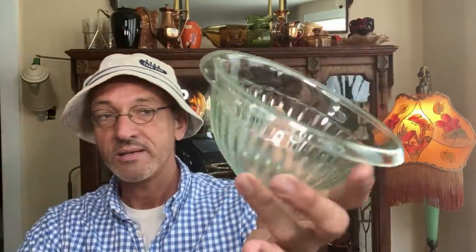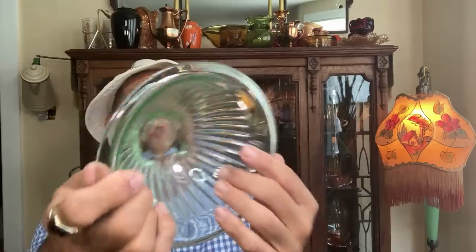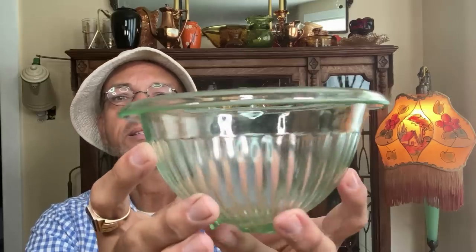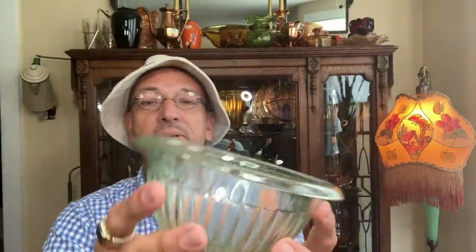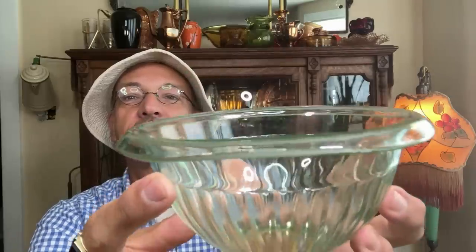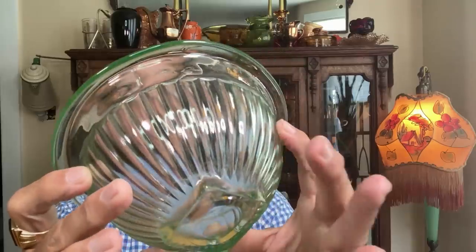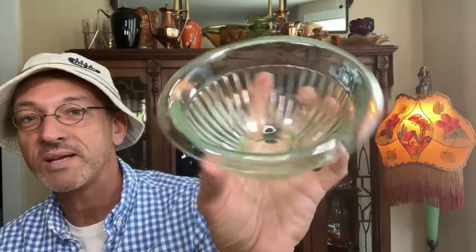A light green mixing bowl, yes, uranium, yes, glows. And I loved how when this was being made, it got whacked against something right there, and the rolled edge kind of got bent up a little bit. See that? As it was cooling in the factory, it just bumped into something on the leer, maybe. So, you know, not much quality control then, but it's just a Depression-era green mixing bowl.